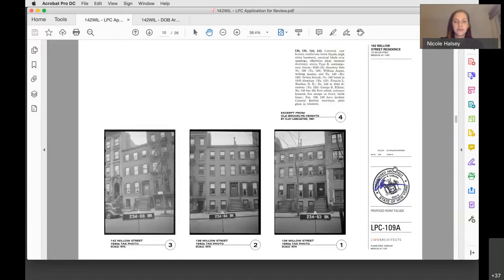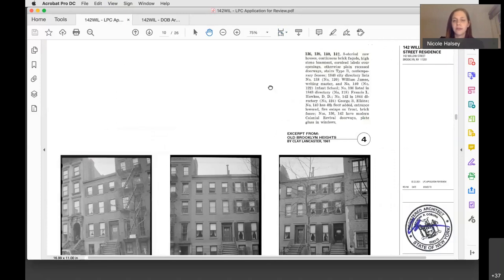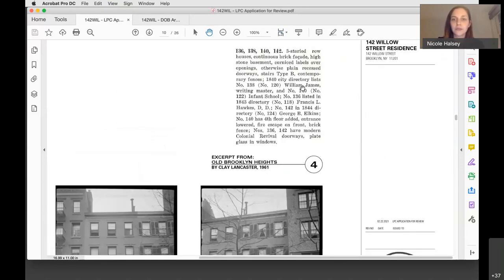And so to verify some of our research, we've included here an excerpt from the Clay Lancaster Old Brooklyn Heights book. Sorry for being redundant, but I'll just reference this quote for a moment here. These three buildings, 136, 138, 140, 142, are part of a three-storied row houses with continuous brick facade. I'm going to skip ahead. Number 140 has a fourth floor added. Numbers 136 and 142 have modern colonial revival doorways with plate glass in the windows.